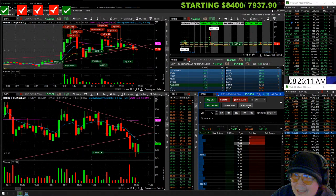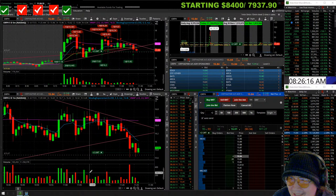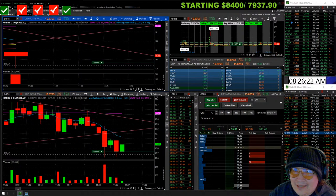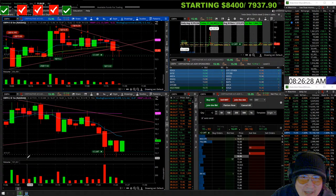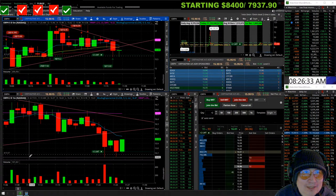$1,570, trying to get in on this thing. Here we go. So anyways, we'll see what happens here. Is it going to go up or is it going to go down here? It's trying to hold that support right there, and that's what I'm looking at. Is it going to hold the support?